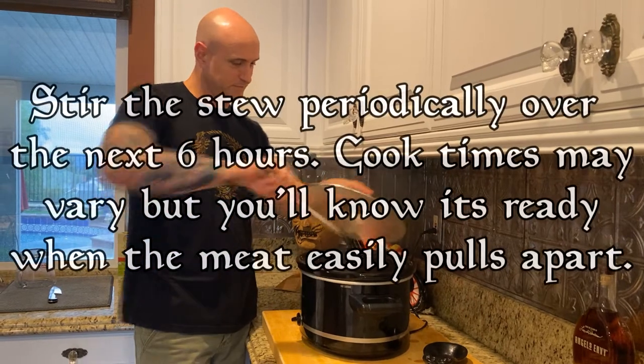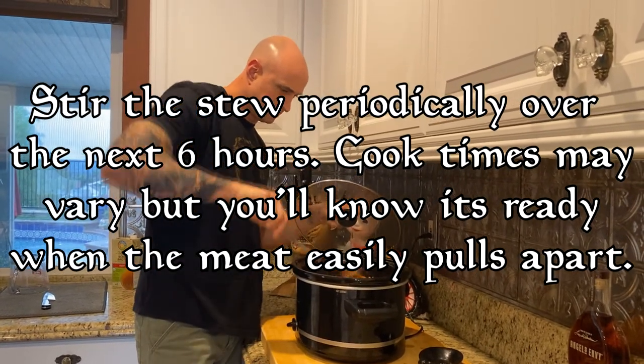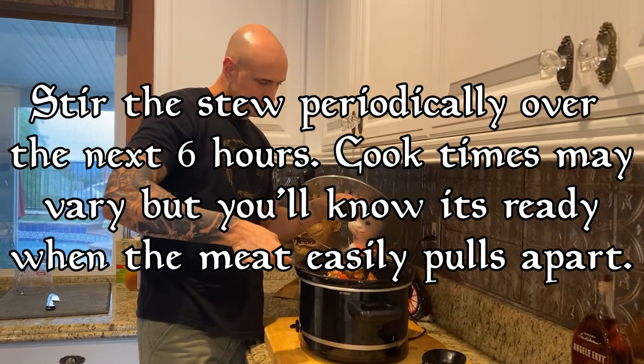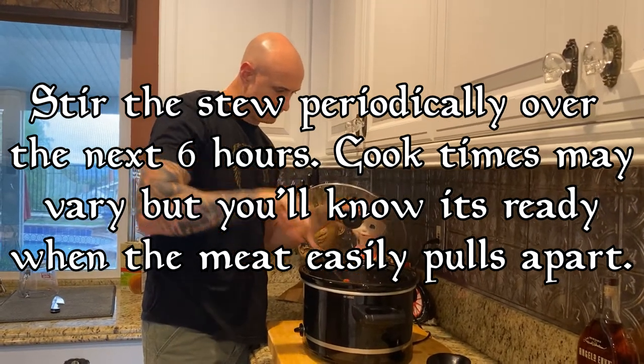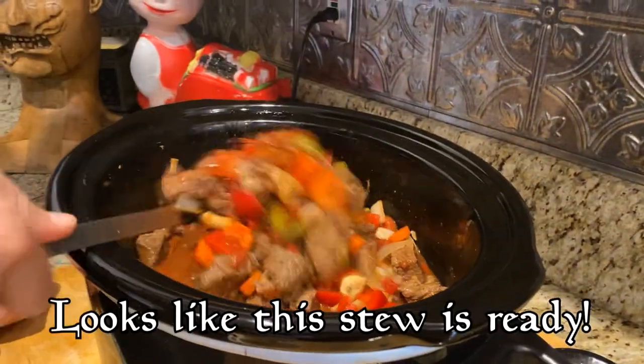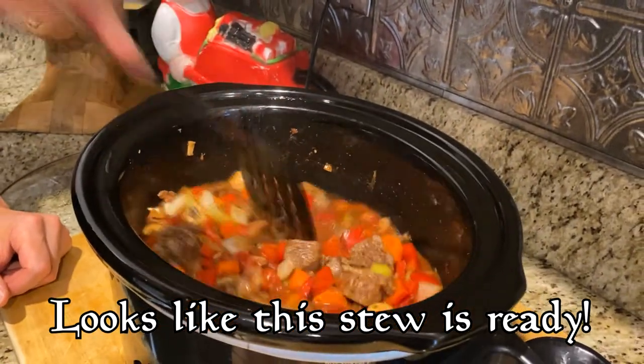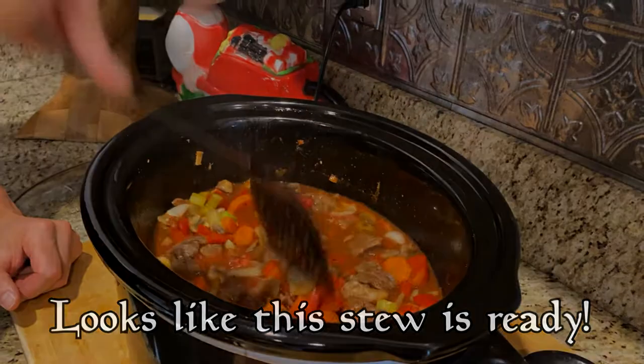Now, every few hours, actually probably every half an hour or so, is when I usually do the stirring. So over the next 6 hours while it cooks, just go in there and keep giving that thing a stir to move all of those flavors around and make sure that it's cooking really, really evenly. Looks like this one's ready.